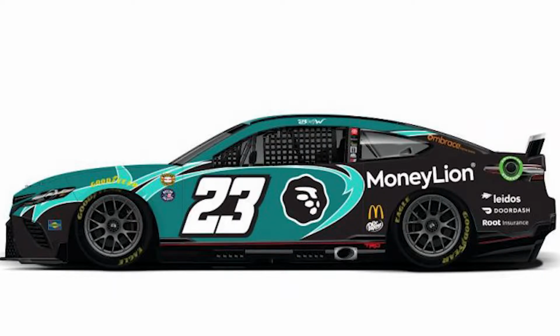Moving on, we have Bubba Wallace, who is driving the number 23 Moneyline Toyota, and this is an interesting throwback to say the least. He's honoring himself, his 2008 late model paint scheme, which actually doesn't look anything like the actual throwback car. It's just a Moneyline paint scheme where they're trying to copy the design of his late model car. That's not a throwback. Yeah, that's not a throwback. Like, stop.